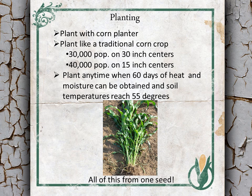If planting on 30-inch rows, the planting population should remain near 30,000 plants per acre. As the row width is reduced, planting populations can be increased. When planting on 15-inch rows, populations should remain near 40,000 plants per acre. It is important, though, not to get plant populations too high. MasterGraze needs room for the expansion of its tillers. The growth of the tillers allows MasterGraze to reach its maximum growth potential.